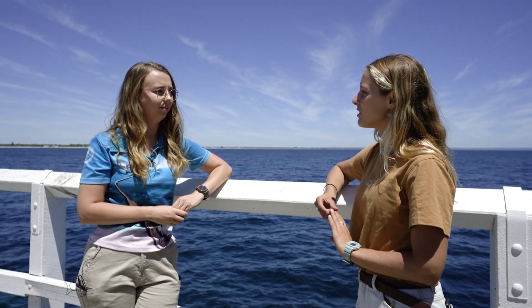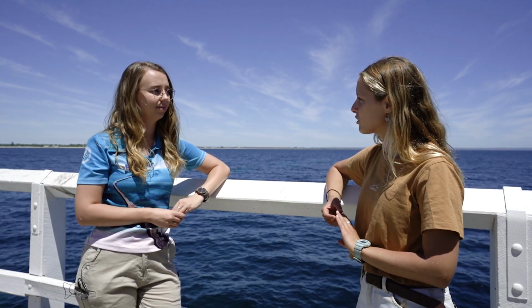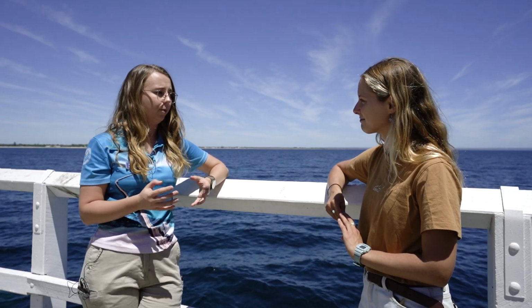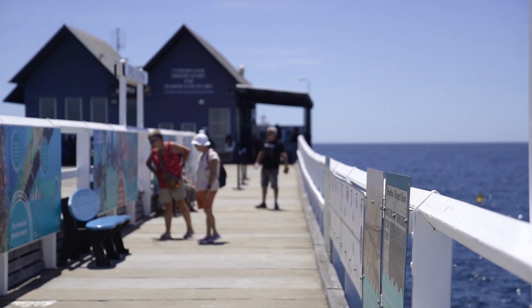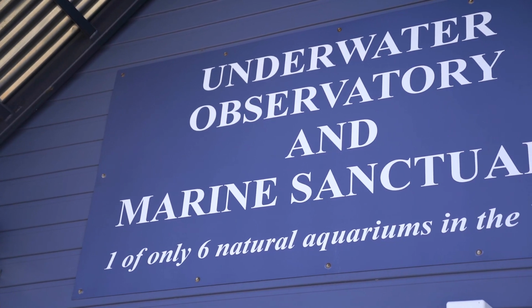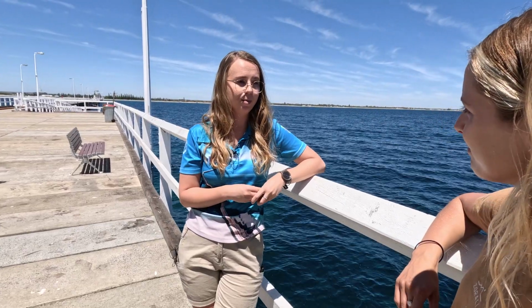So what sort of tours do you guys run here at the observatory, like general public or school groups? Yeah, so both. For the general public, we do tours every hour on the hour, so it's quite busy, especially during summertime. We've just come off school holidays, so the staff can take a big breath. And we definitely accommodate school groups, kids of all ages from early primary through to high school coming in to have a look.